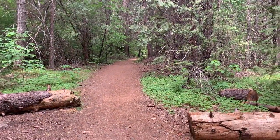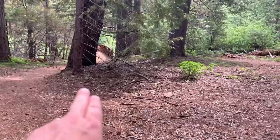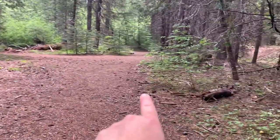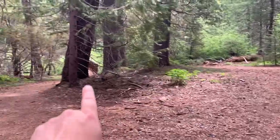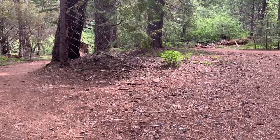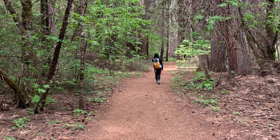All right, we just came that way from the trailhead. There is a bridge right here over the creek. The trail actually goes this way and this way. This way is to the base of the waterfall, and then that way is to like the forward side of the waterfall. Both areas are worth visiting.